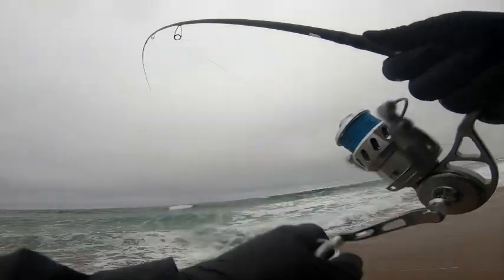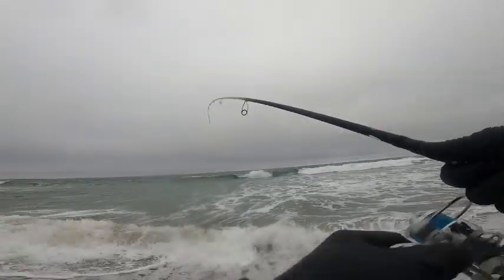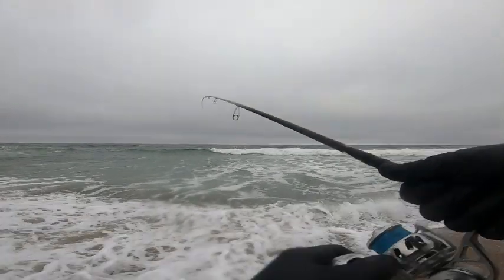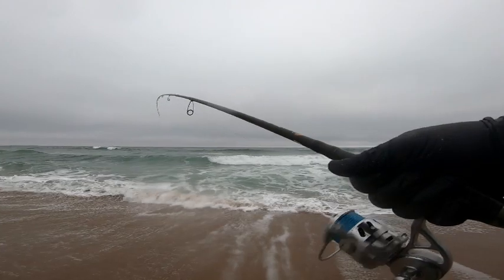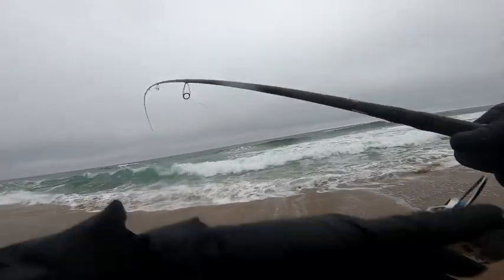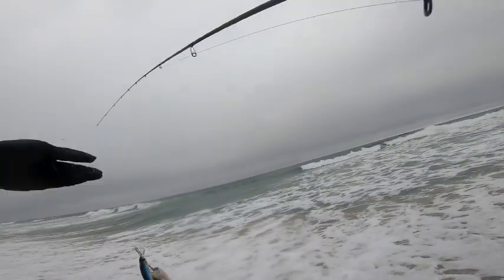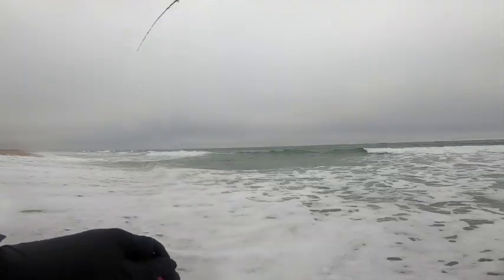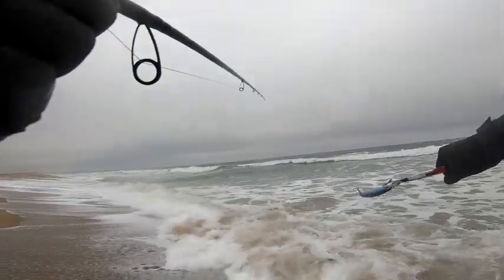Hook set, baby. Not very big. He's so small, like pulling him across the surface here. He's so small. I think that's what was hitting my lure, of course. So, switch arms. Trying to get a quick release on you, buddy. Quick release, baby.